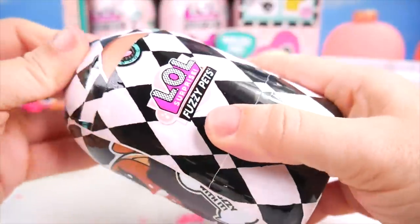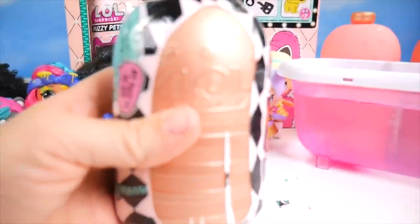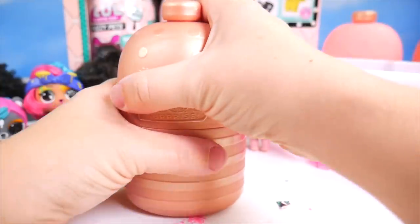Peel away, peel away. Wait a minute, no way. We couldn't possibly have another gold one, could we? I mean, is gold a normal color? Or does it mean something special again? Two golds right away? I've never had something like that happen before. Does it mean we'll get two pets again? Ooh, that would be exciting. Only one way to find out.